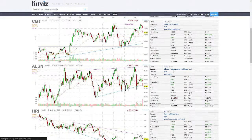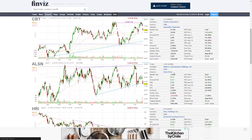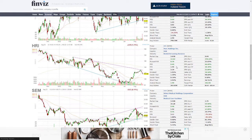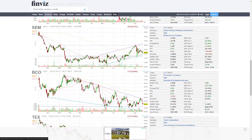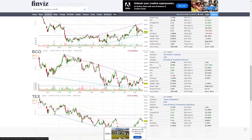Now we're getting to companies that you probably haven't heard of. Allison Transmission Holdings, auto parts, not an industry I'm familiar with. However, it doesn't look like a bad deal at all. Herc Holdings, rental and leasing services, same here. Not sure of the industry, but doesn't look like a bad company to look into. Select Medical Holdings, same thing here. However, the PEG is pretty dang high on this one.